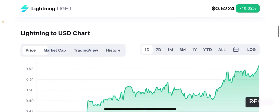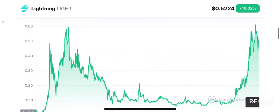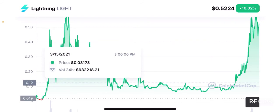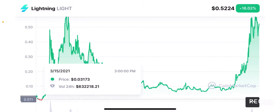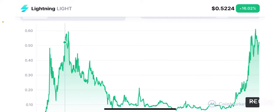If you go to the charts itself, this token has already pumped quite a bit, but again, I'll tell you some of the reasons why I feel this token can easily become a really good long-term player. So if you go here on the price chart, you can clearly see that the token was worth 3 cents on 15th of March this year, and it immediately shot up to an all-time high of close to 60 cents per token. From 3 cents it went to 60 cents per token, which is a ginormous jump in gains.